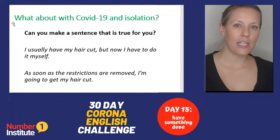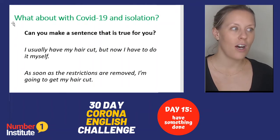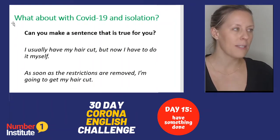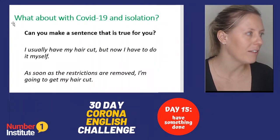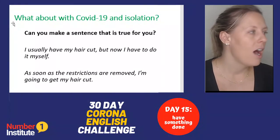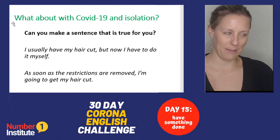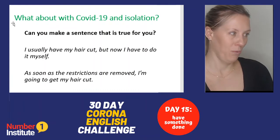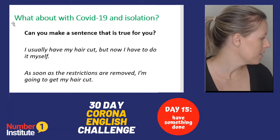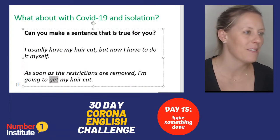So I thought that actually this structure, so thank you, Saeed, would be quite useful at the moment, because a lot of things are not operating, like cafes, but also hairdressers and nail salons, because of COVID-19, the coronavirus. So can you make a sentence that is true for you? So for me, I usually have my hair cut, but now I have to do it myself. Not yet, but maybe. Or as soon as the restrictions are removed, I'm going to get my hair cut. And I'll explain the difference between have and get in a minute.